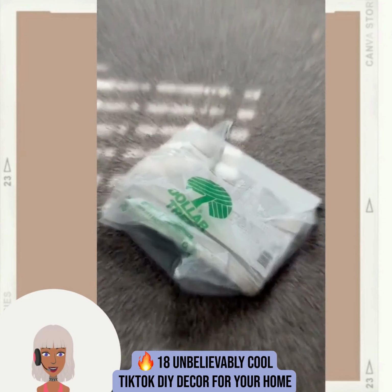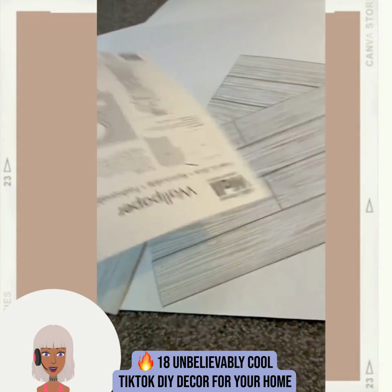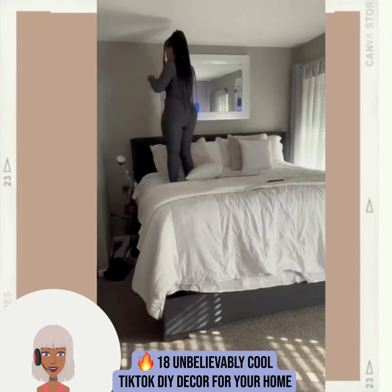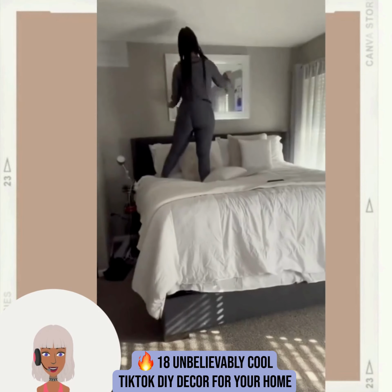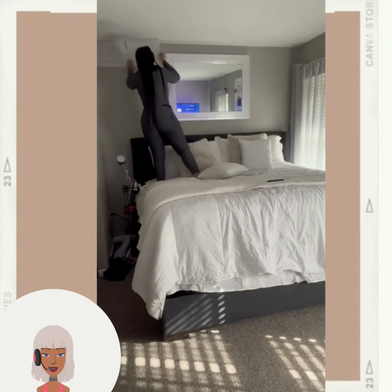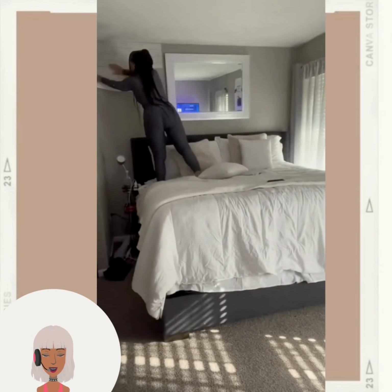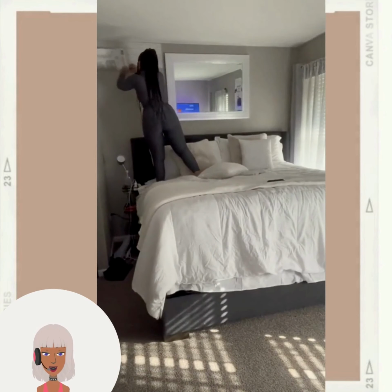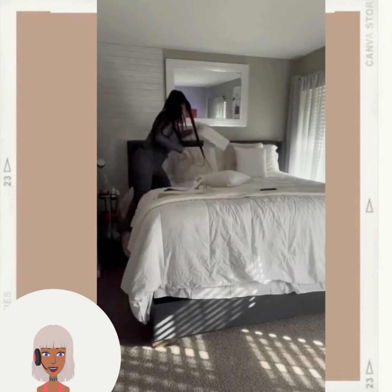So we start off today's video with someone who is doing a dollar store DIY. They have some type of wallpaper here and they are applying it around their bed. I guess they're trying to do like an accent wall. I didn't even know they had something like this at the dollar store, to be honest. So I'm kind of curious to see how this is going to turn out.